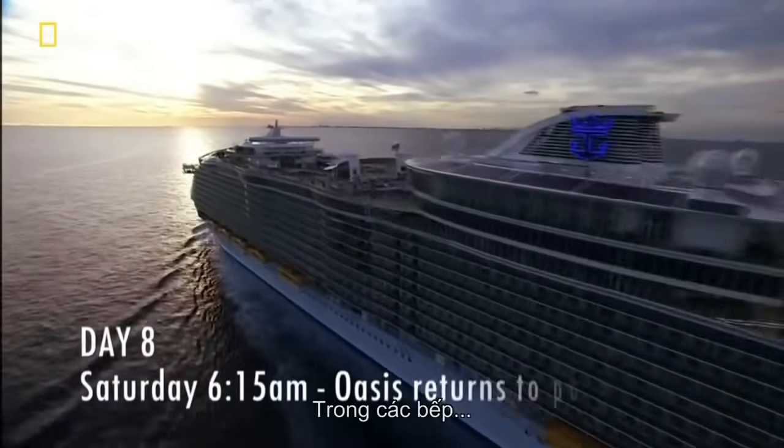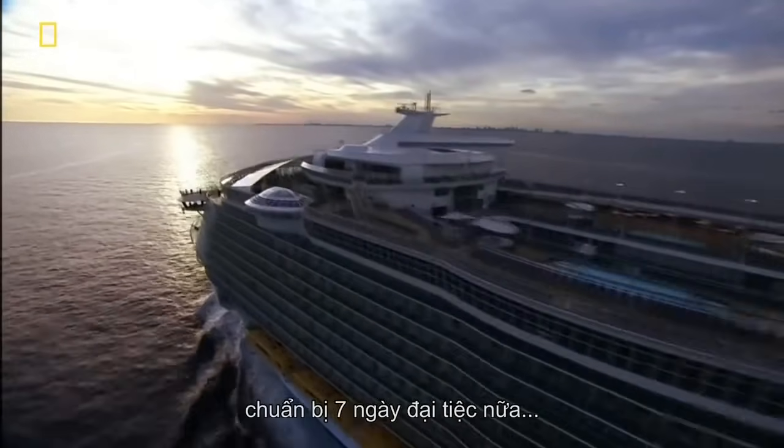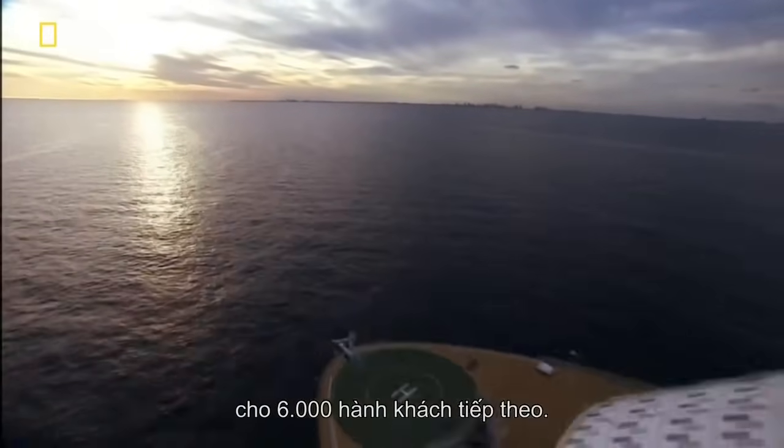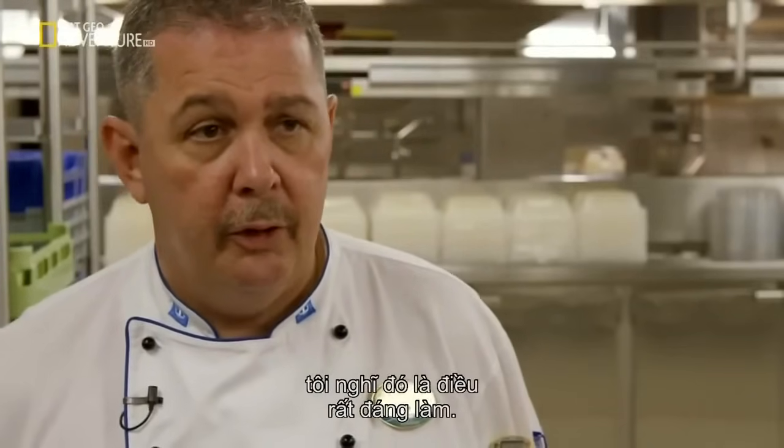And in the galleys, they'll be doing the same, preparing another 7-day master feast for the next 6,000 passengers. You can make people happy. So I think this is a nice thing to do.